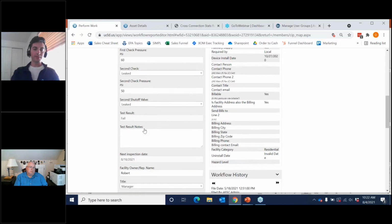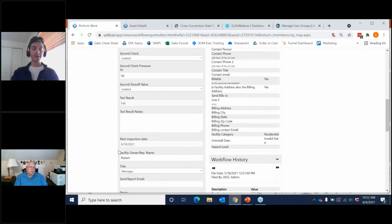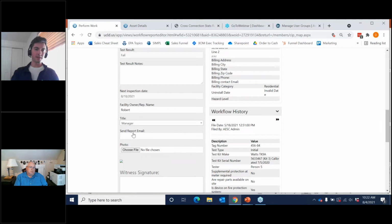The final thing I'll talk about on the form, I think it's the final thing, is that when this work is completed, there's two things. Based on the result, first, we want to understand what's next and why. In this case, because this inspection failed, we have a next inspection date, which is again solving the scheduling problem about what work needs to be performed, when and why. If it had passed, we may have a different result there.